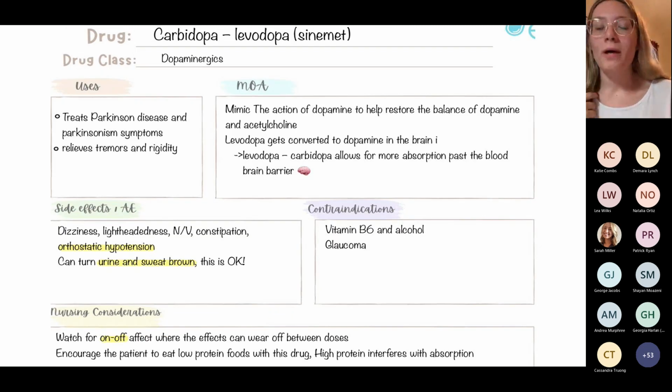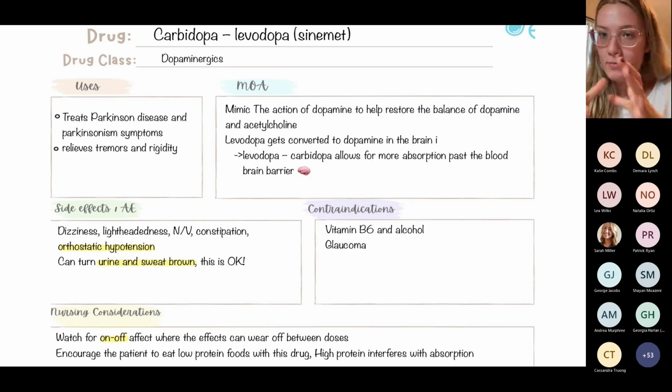Up next, we have carbidopa and levodopa, a very good drug for Parkinson's. This is synthetic dopamine. We know that with Parkinson's disease, we have too little dopamine, too much acetylcholine. So carbidopa-levodopa, because it's a combo drug, is going to effectively cross the blood-brain barrier to give more dopamine to help with the Parkinson's symptoms. We talked about Parkinson's in Complex Health 1. If you want to go review that, you can.